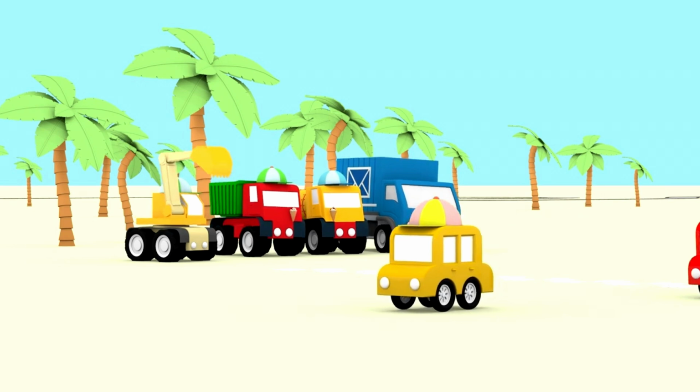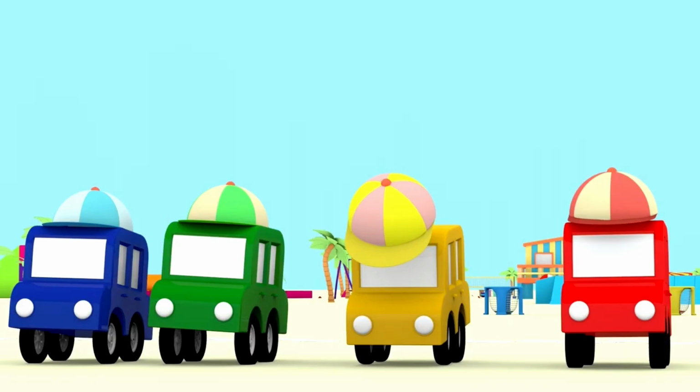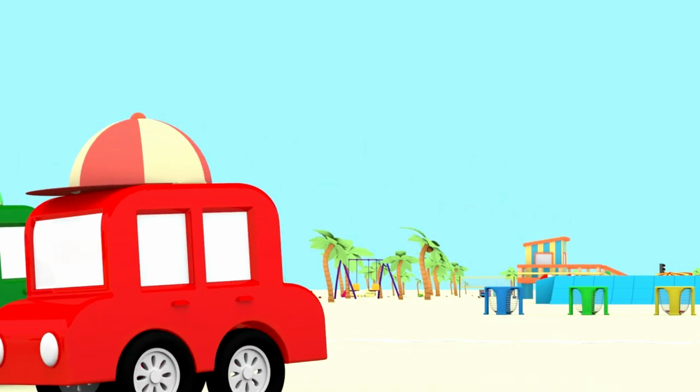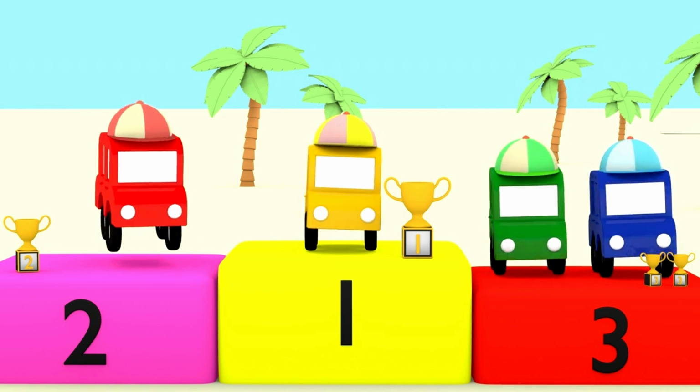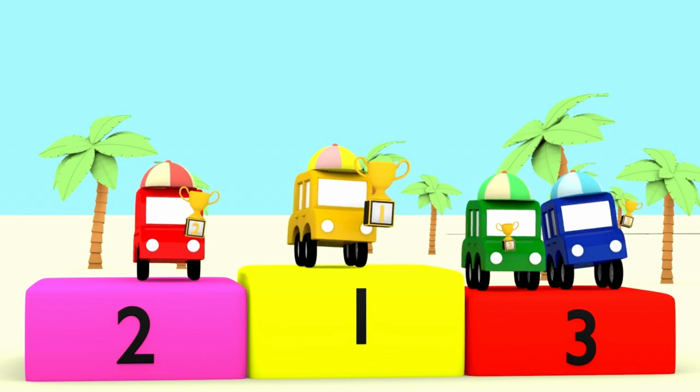Finish! Now let's meet the winners. Little cars, get on the podium. In first place is the yellow car. In second place, red. And in third, green and blue.